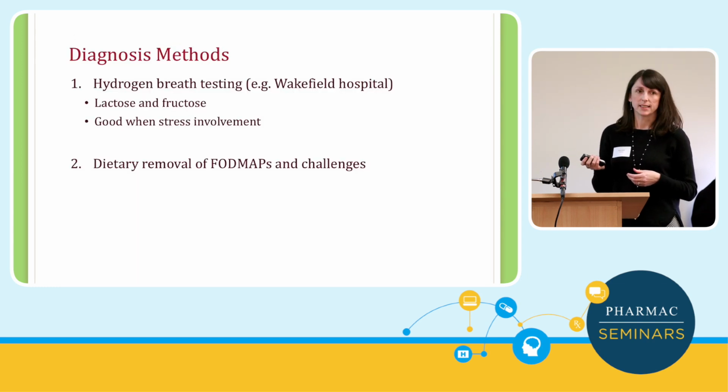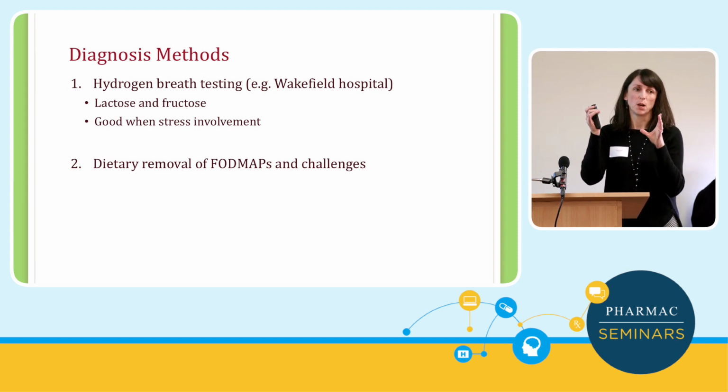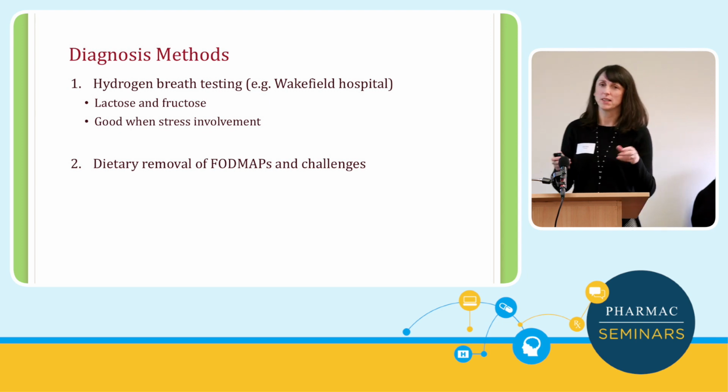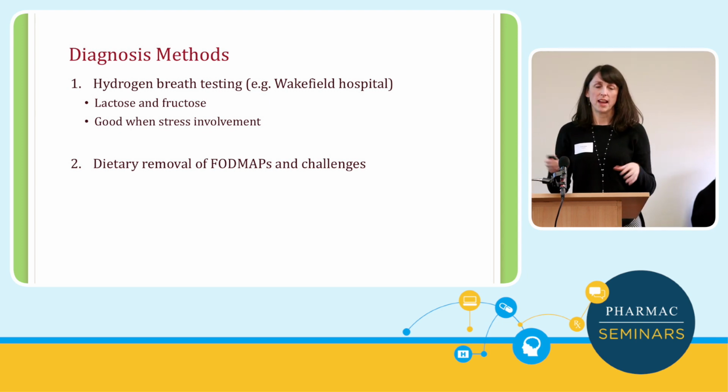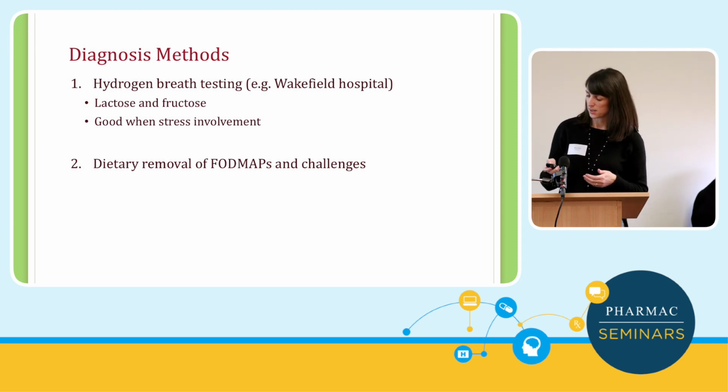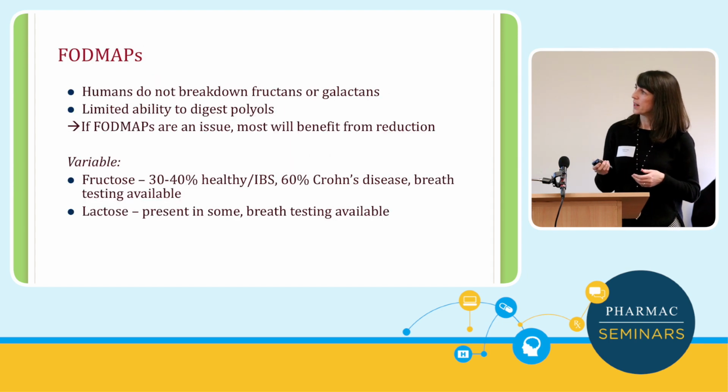So what we do in clinic instead, and what you can do in your practice, is we remove the FODMAPs and then we do challenges. So it's a very structured, contained process that we go through, so that there's no room for anything else to be there. If somebody also cuts out caffeine and alcohol and sugar all at the same time, it gets very confusing about what actually is problematic. So we try to keep things one at a time.